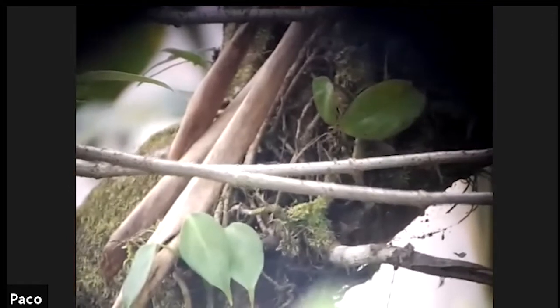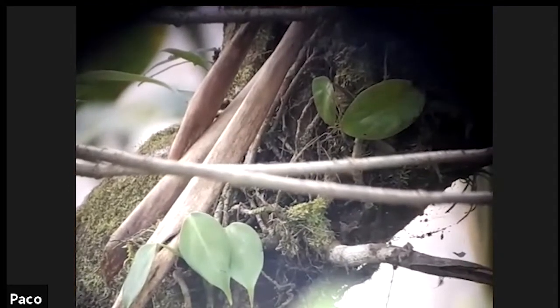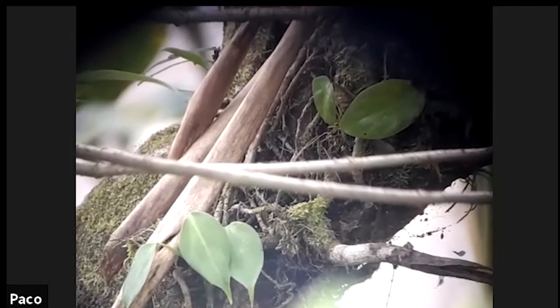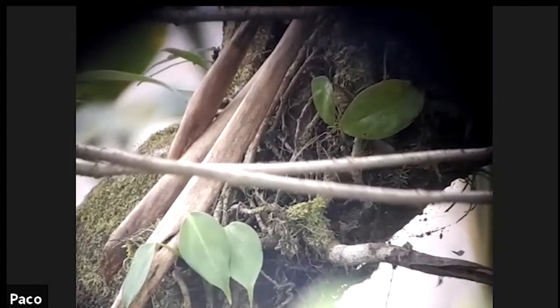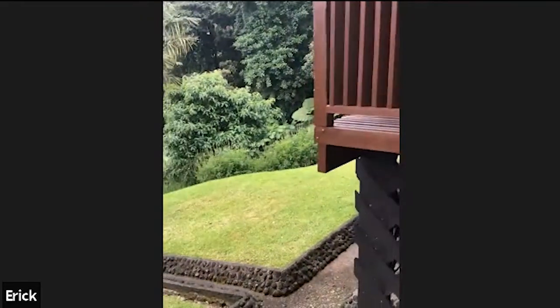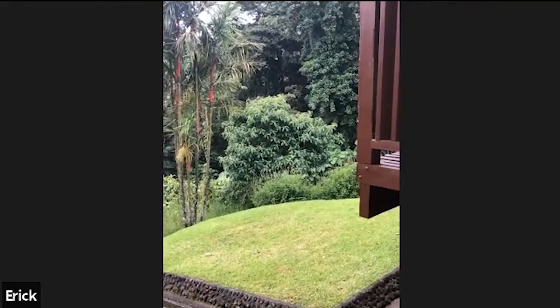Paco has a hummingbird. Go ahead, Paco. Oh, there he went. I don't know if you could see his red legs, but that was a bronzy-tailed plumeleteer. The old name was the red-footed plumeleteer, which I love, but now they've changed it to bronze-tailed plumeleteer. Anyways, he is gone. I hope you got a glimpse of his red legs. We didn't get to see it. Hopefully it'll come back, maybe.